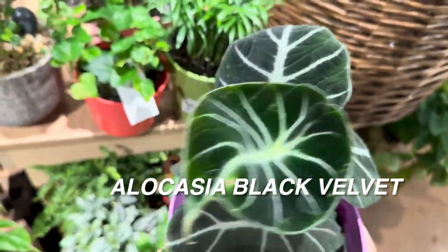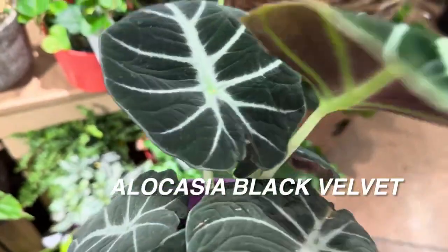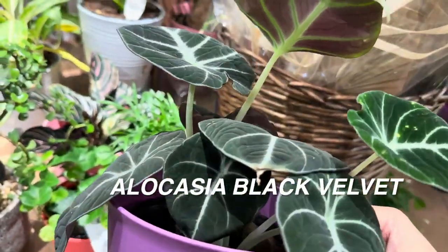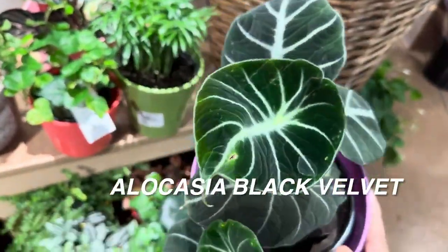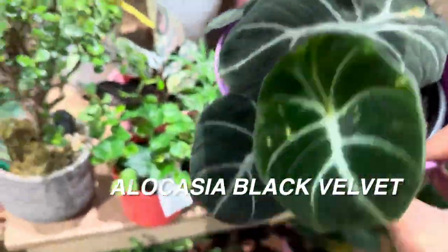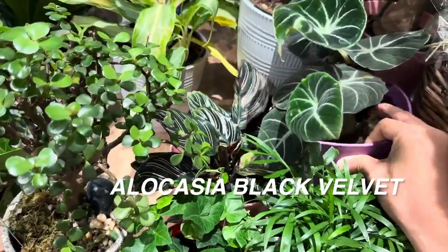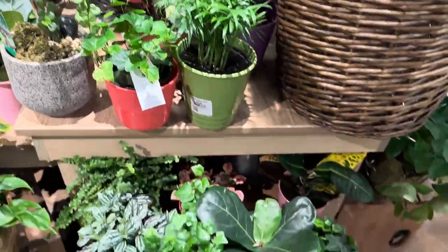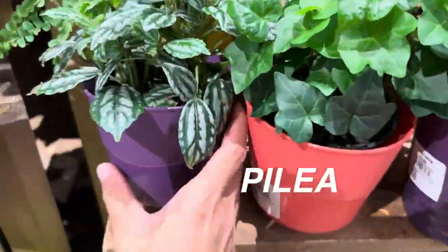So this one right here is an Alocasia Black Velvet. I've seen some really cool Alocasias. Like, one Alocasia I found at Kroger, for instance, was an Alocasia Stingray, and it was also $19.99. This one's in a 6-inch planter. So there's a lot of cool things I will say about grocery plant shopping. You probably will get the most cost-effective pricing.